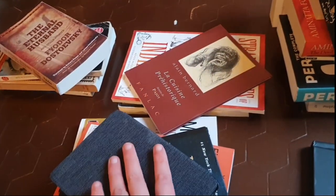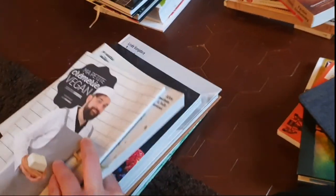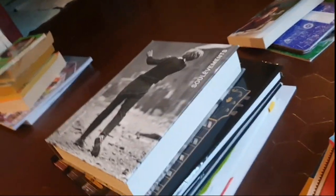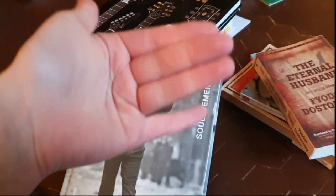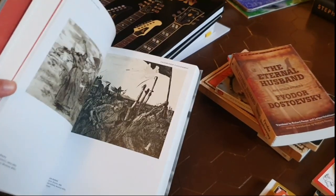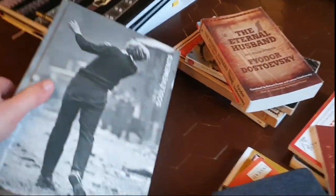Oopsie. Here I have all my cookbooks. Yes, these are all cookbooks. And here I have my art book type things. Here is Soulèvement, which means like lifting, not uplifting like the mood, but like something being lifted upwards. It's from an expo I went to see, I don't know how long ago.